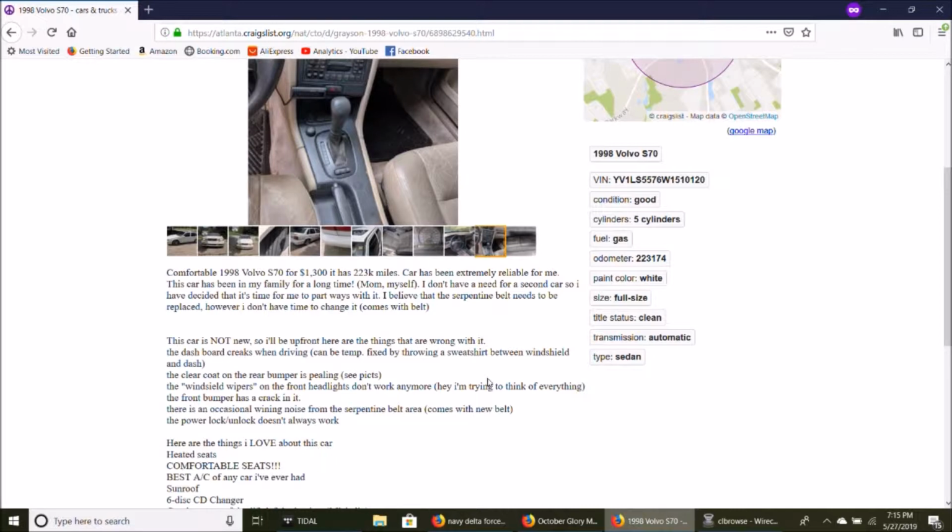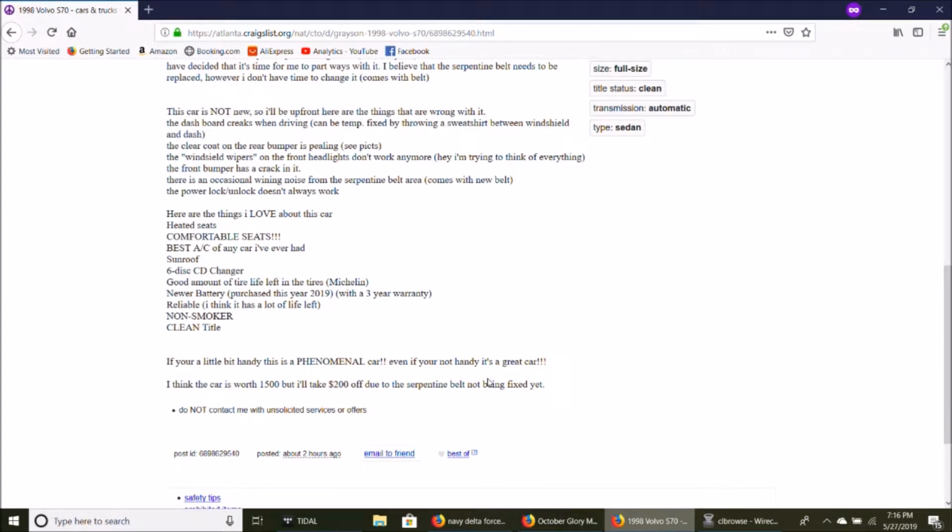You're a great American, sir. Car has been extremely reliable for me. This car has been in my family for a long time. I don't have a need for a second car, so I have decided that it's time for me to part ways with it. I believe that the serpentine belt needs to be replaced. However, I don't have time to change it. Comes with the belt. The front bumper has a crack in it. There is an occasional whining noise from the serpentine belt area. It comes with a new belt, but if you take a look at this.